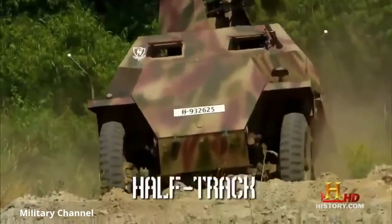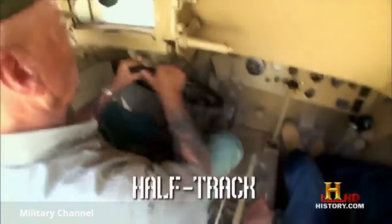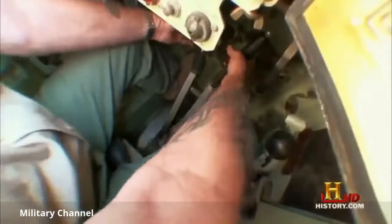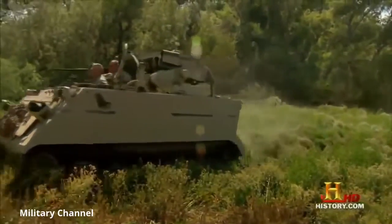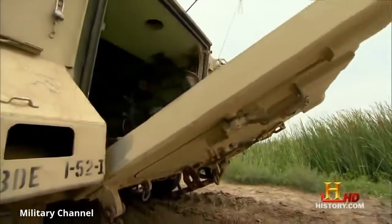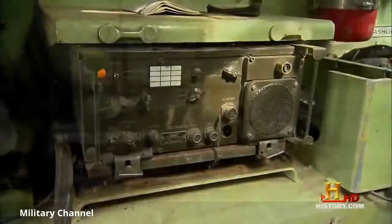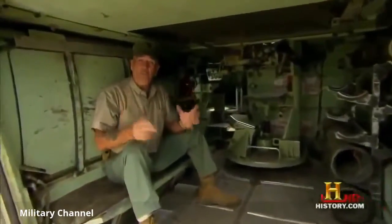And if you were paying attention earlier, then you'd know that you drove the half-track with a steering wheel. Back in the day, though, any fully tracked vehicle still needed the old-fashioned steering sticks, and the M113 wasn't any different. For the troops riding in the back, it wasn't exactly the lap of luxury. Inside, it's noisy, bumpy, and hot. Well, at least it was fully enclosed.